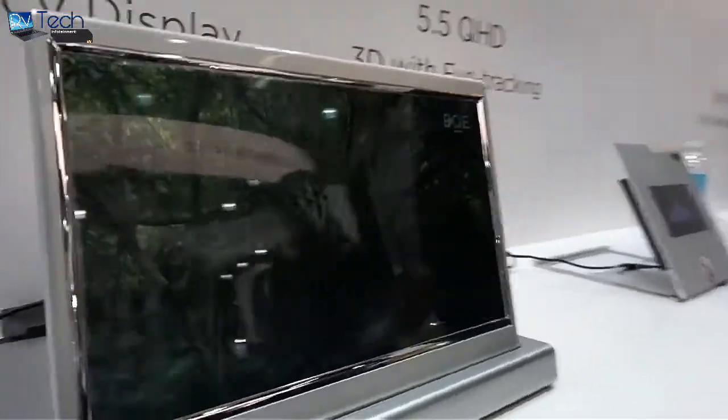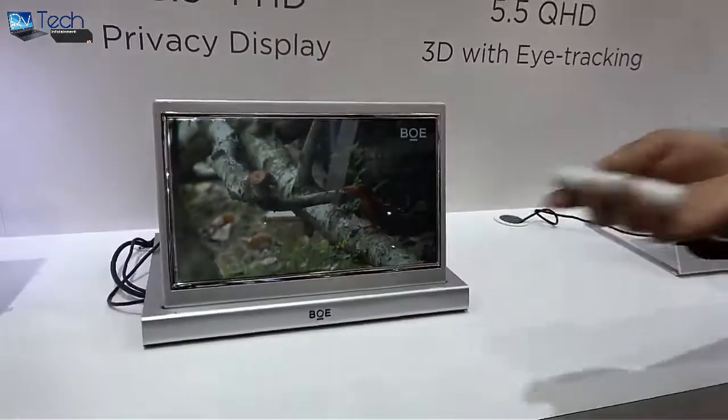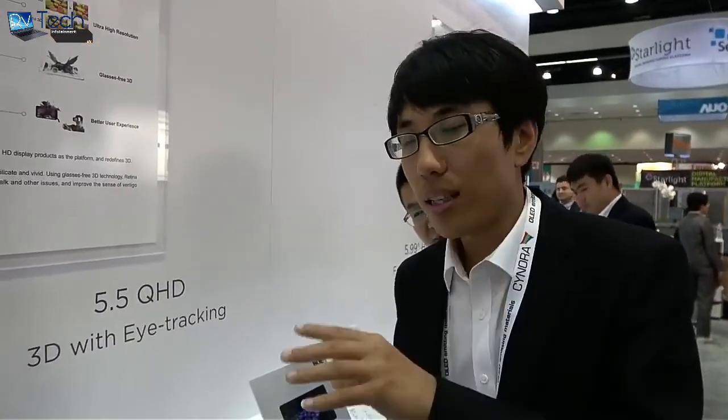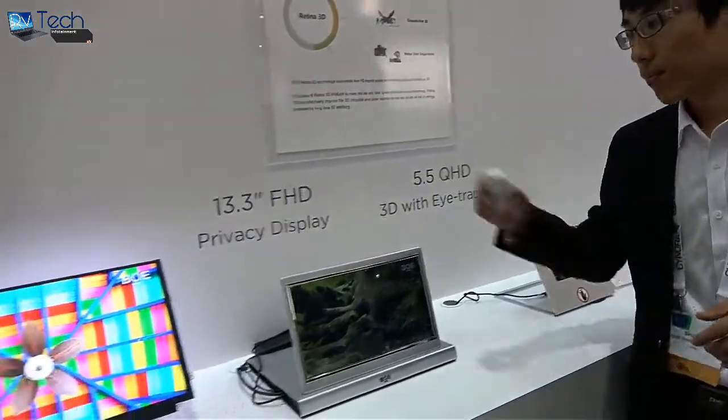So there are two modes. It's a switch. But does it lose visibility? Is there a layer in front of the screen that will hide something? In the private mode, the brightness at a large angle will be decreased. Cool. And here, what does this mean?